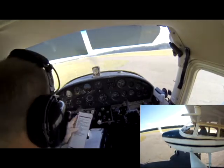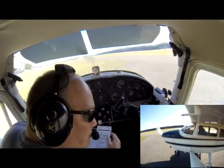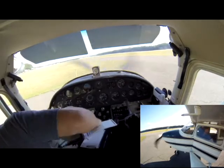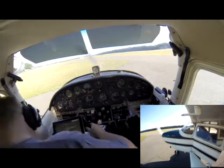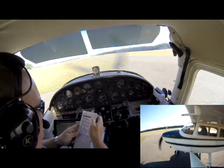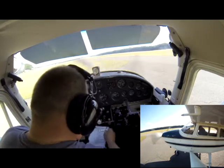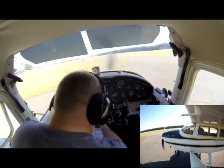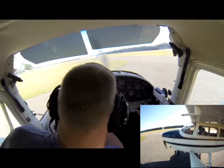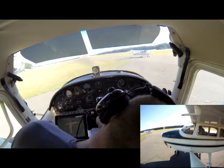Run-up checklist, doors and windows. We're gonna keep our window rolling. Let's get another check of the controls. Looks good. Looking for 1700 RPM, we're gonna do a mag check. We're gonna do prop. Check our carb heat. Here comes 1700.